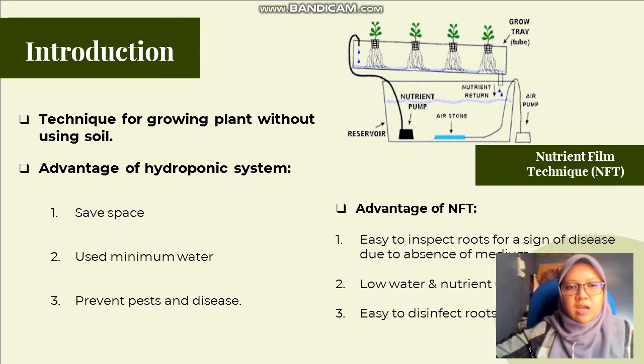Second, it uses minimum water. Growing plants in water, you might think you use more water than growing the same plant in soil. In fact, hydroponic plants can grow with up to 70% less water than traditional growing methods. Third is preventing pests and disease. Logically, pests and disease come from soil. So, by using a hydroponic system, no soil is used and pests and disease can be prevented.